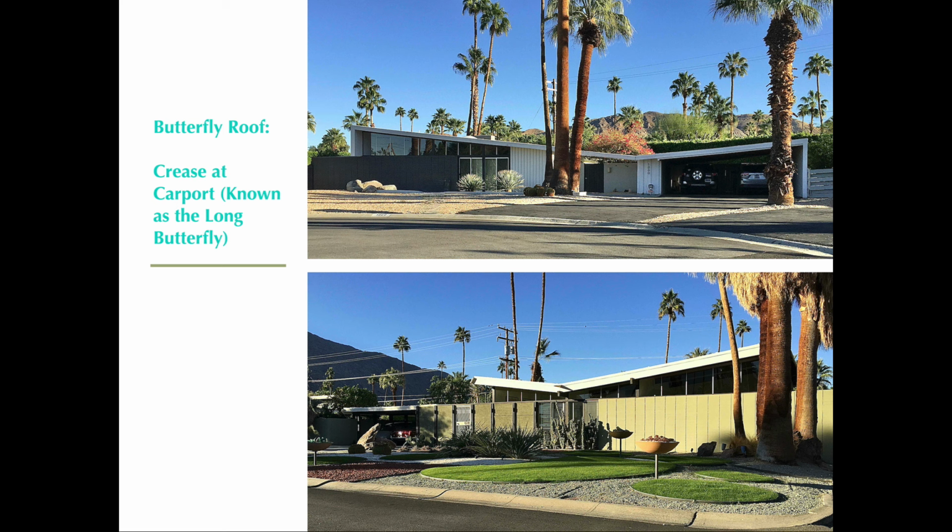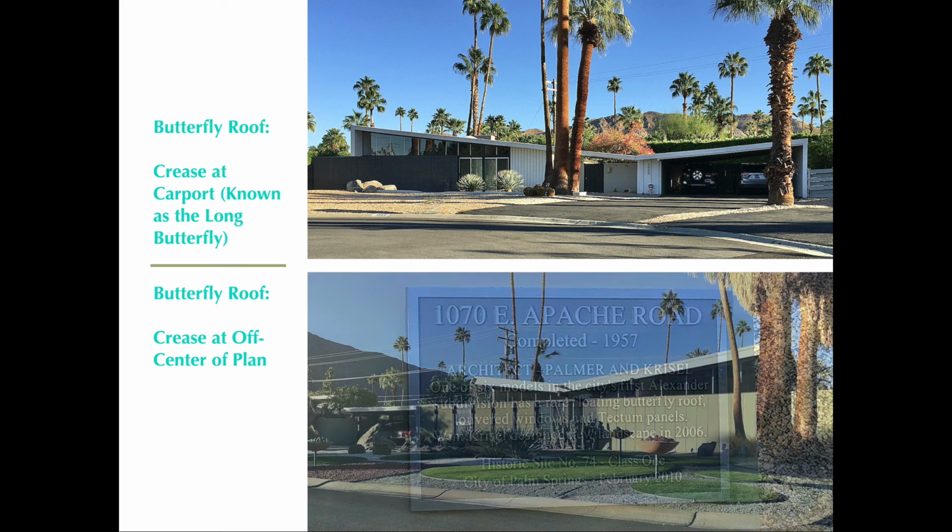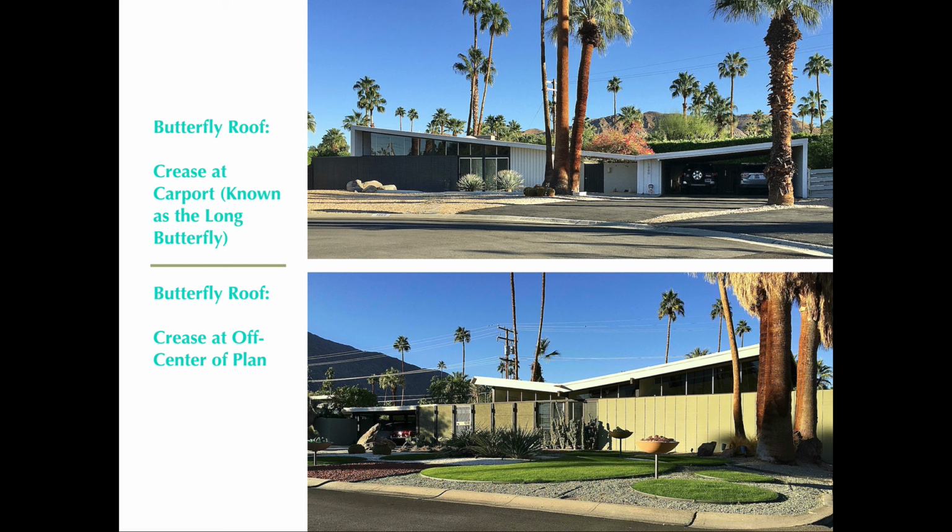Then on the lower example, what they did is they took the butterfly roof form and they put a crease there over the center of the main body of the house of the floor plan. And then the carport got a flat roof there off to the left that you can see. This particular house is on the historic register. Here it is. It is currently owned by a local real estate agent who has very affectionately taken very good care of this house over the past 10 years. Again, wonderful architecture, very different, same floor plan, different house.